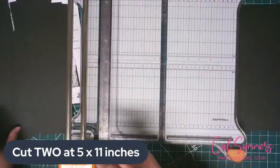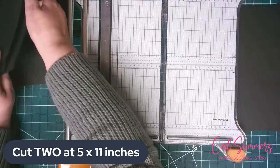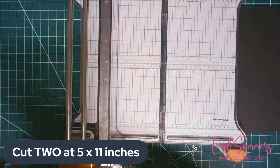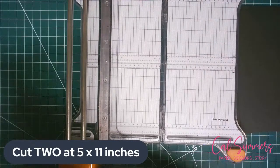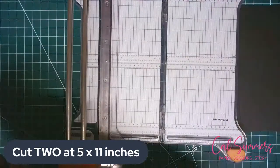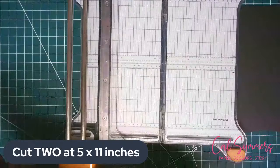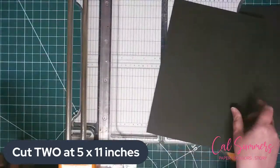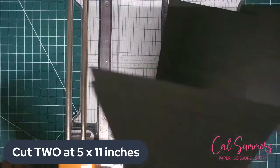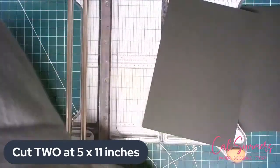Then I want you to cut two. Oh, hang on. Let me find some more card, white card, which might be easier said than done. You wouldn't think black card was so different from each other, but it really is. Nope. Near enough. That's my really good black card. Oh, what have I got?